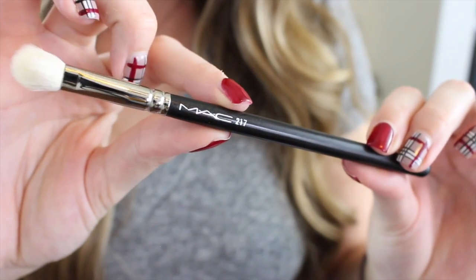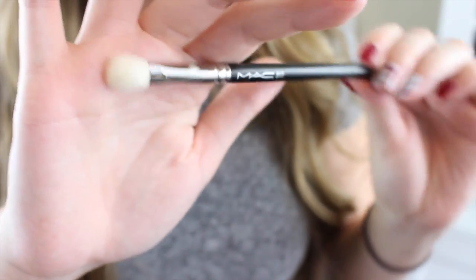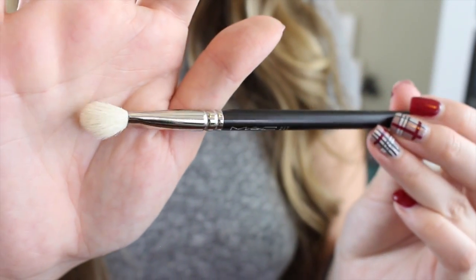So if you're looking for a blending brush that's not super fluffy and not super dense, this is the perfect happy median. It's right in the middle. It is the best brush for blending out your eyeshadow, applying a crease color, and it does everything. If I could only have one eyeshadow brush to do my entire eye look, I would pick the MAC 217. Something that's quite similar is the Sigma E25 brush, but you could tell the difference in the bristles. They're not as luxurious feeling, and the bristles shed on the Sigma brush. This one, they don't shed, and they're just so well put together.